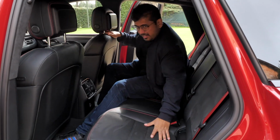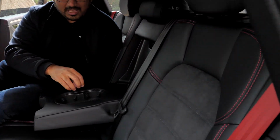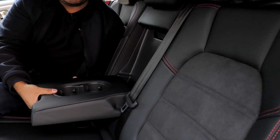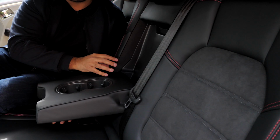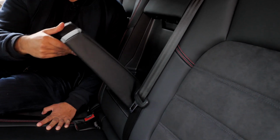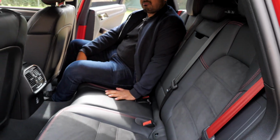However, the backrest is a bit firm actually, and that's because behind it we have cup holders, so there's no padding that runs all the way through. Instead there's this hard plastic and hard plastic here. So not very comfortable for 3 people, but 2 people definitely.